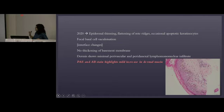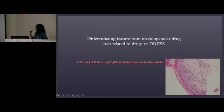However, the PAS stain and the Alcian blue stain highlighted a mild increase in dermal mucin. Now, this is a very specific finding for connective tissue disorders, both lupus and dermatomyositis. So in this case, it fits more with lupus. So this is a very good differentiating point between the maculopapular rash related to CTDs and DRESS or other drug rashes.